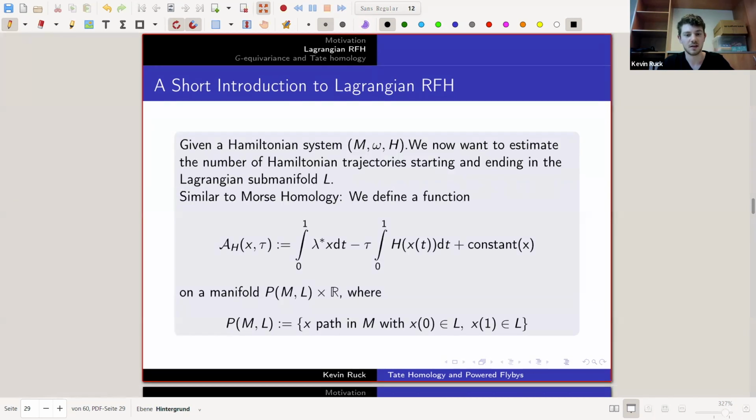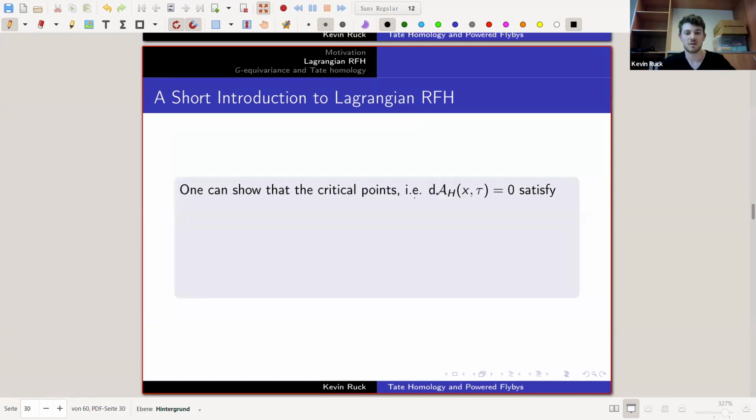Now the reason why we chose the functional in this way is the following. One can show that the critical points of this functional satisfy the following important equation: it's just a solution to the Hamiltonian equation. And that's the main purpose of this functional. You don't really need to remember the exact definition, but it is built in such a way that critical points of this functional correspond to solutions of the Hamiltonian equation.